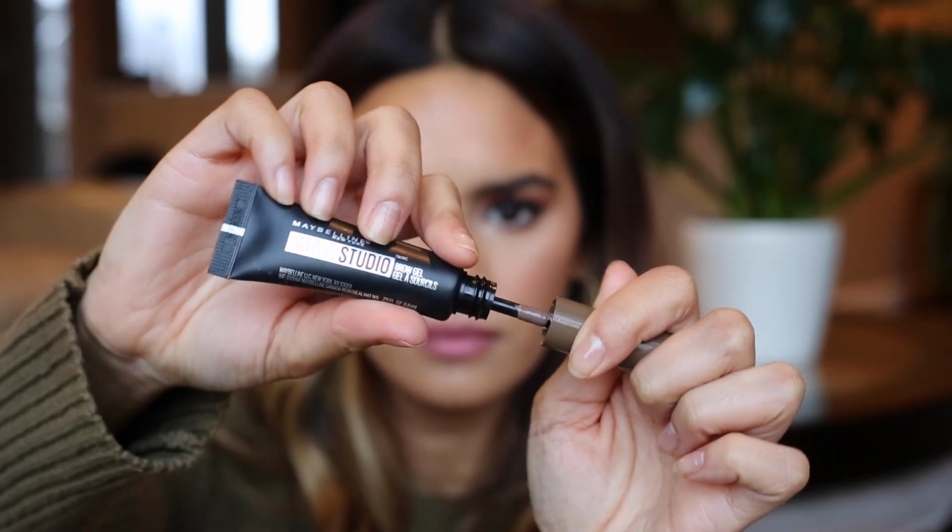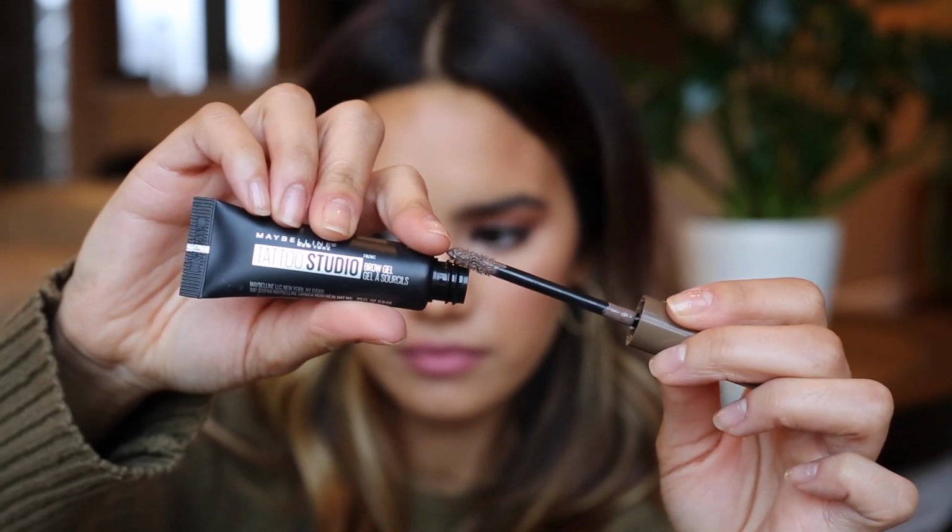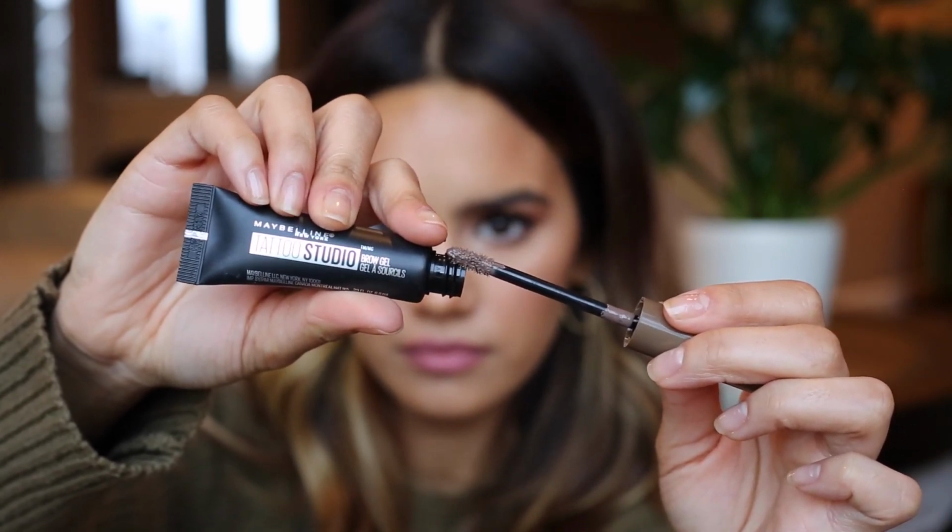For brows, this is a really cool product that I've been trying. It's the Maybelline Tattoo Studio Brow Gel. I got mine in the shade medium brown. Now this comes with a spoolie in the package. I lost my spoolie and, well, I guess I should show you guys the actual applicator that comes on the product. It's like this little short brush and you can apply this directly to your brows like this, but I find that it deposits a little bit too much color.